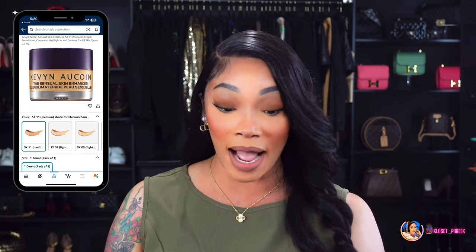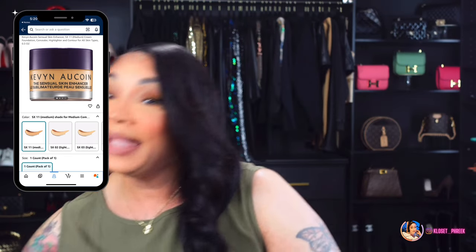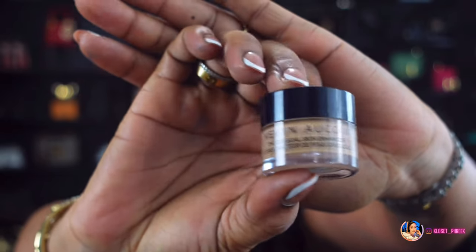So the next item that I have been going crazy over is this Kevin Aucoin Sensual Skin Enhancer. And it is actually concealer. And here she is. And y'all, it's a little pricey for this little container, but a little goes a long way. You do not have to use a lot of this.